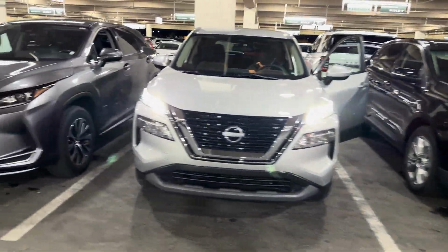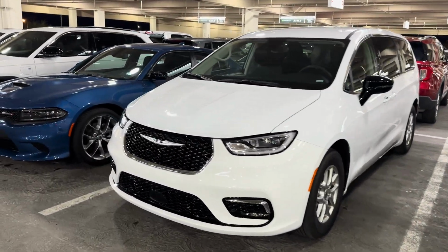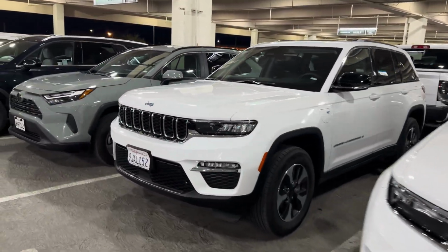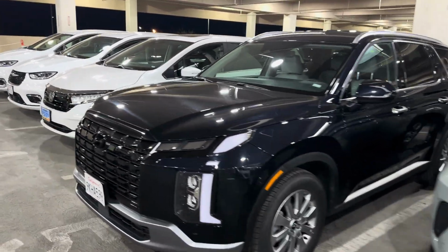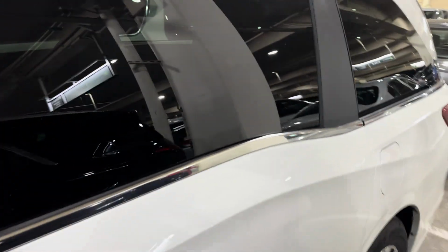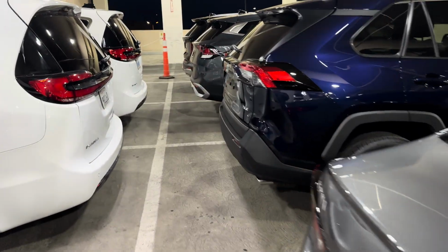Okay, so we got a Lexus. And these are the minivans, a couple Grand Cherokees, Charger, plug-in Cherokees. I think that's another Palisade. One more minivan, a Honda you don't see very often. Odyssey, it doesn't say the trim level or anything.